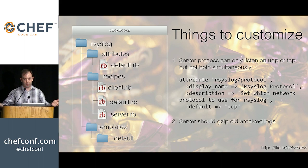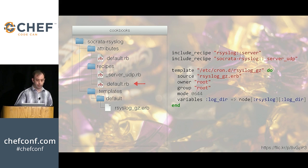This is something that honestly is probably better contributed back to the community, but for the purposes of this talk, we're just going to override it and use a wrapper cookbook. The second technique is that, just as internal policy at our company, we want to gzip old archived logs. Maybe that's not necessarily relevant to the rsyslog cookbook itself, but for our particular case, we're going to want to do that. So I wrote a Socrata rsyslog cookbook.